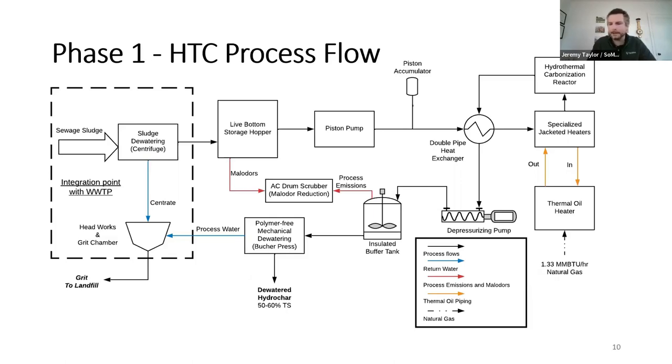Coming out of the heaters, we're at reaction temperature, let's call it 200 degrees Celsius. We'll lose about 5 Celsius throughout the reactor. And that goes back through the heat exchanger, heating up that incoming material, where it's then depressurized into a buffer tank and then out to dewatering. The dewatering device that we use is called a Bucher press. I have a picture of it here in a couple slides. From this, we're getting a hydrochar of 50 to 60% total solids, which is exceptional when it comes to sewage dewatering. I'll show you why on this next slide. Lastly, before going there, the process water will be going back to the headworks of the plant to be treated along with the rest of the incoming material.